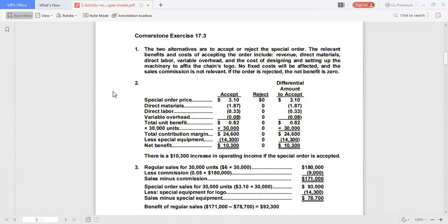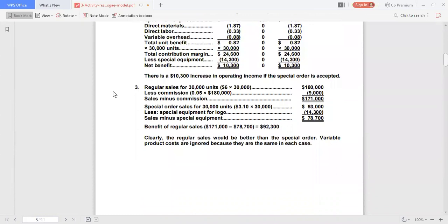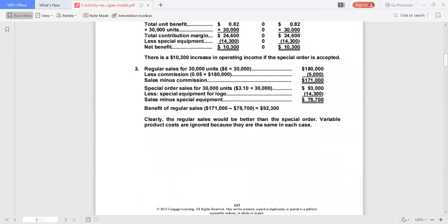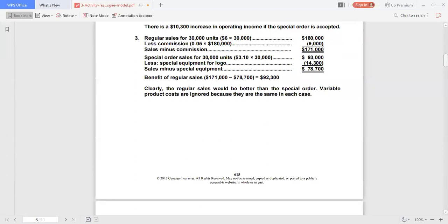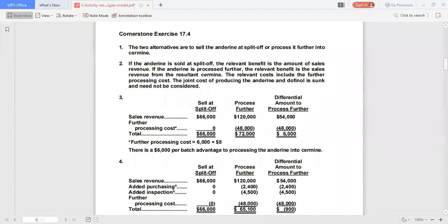Next, we go to problem number 4. This is the last example under your relevant costing. Sell at split off or process further, so that the company is decomposed into two chemicals, anderine and dophenol. The cost of processing one batch of compound is 74,000 and the result is 6,000 gallons of anderine and 8,000 gallons of dophenol.